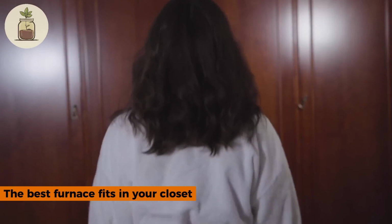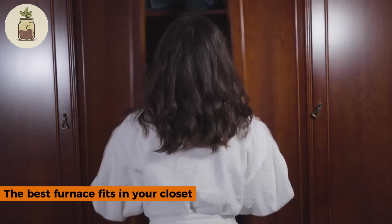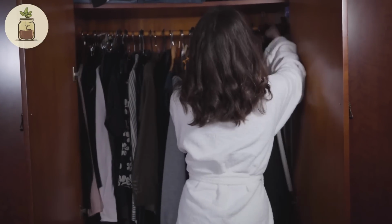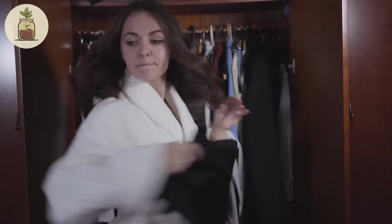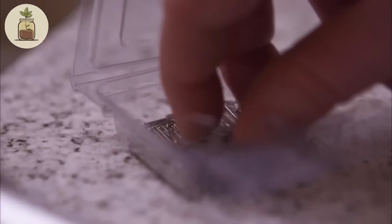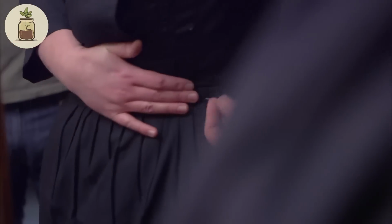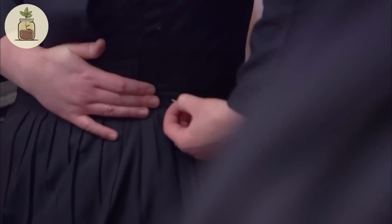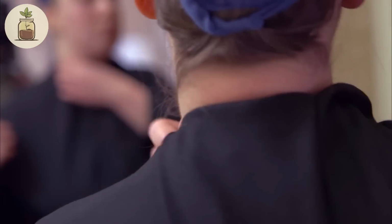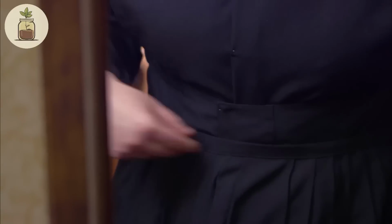The best furnace fits in your closet. This old Amish saying captures a fundamental truth about staying warm. Properly chosen clothing can reduce home heating needs dramatically. While most Americans crank up their thermostats, the Amish use strategic layering techniques that keep them comfortable at much lower room temperatures. Their clothing approach starts with a surprising rule: never use cotton as a base layer.